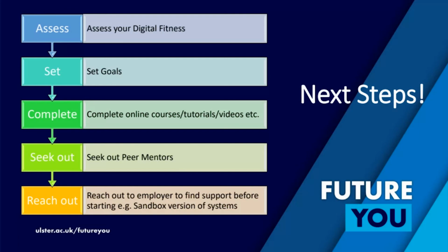Basically a sandbox version is just a trial version of the live system, but it's basically to allow you to practice without corrupting any of the live data. Okay, so that would be very impressive to an employer. All right, I'm going to pop that question. Would it be helpful if I gave you that question in the chat? There we are. Okay, so there's a wee question that would be good for you to ask, and it just shows them also that you understand the importance of digital skills to be able to perform really, really well in your job, and that would be impressive to them.